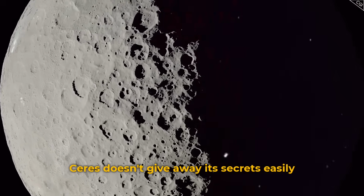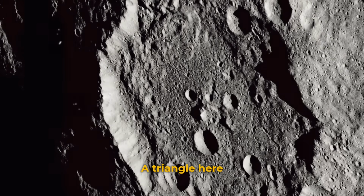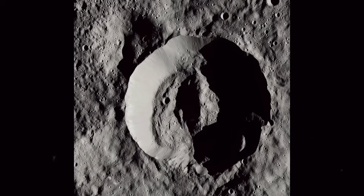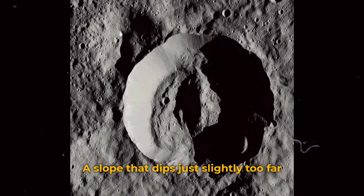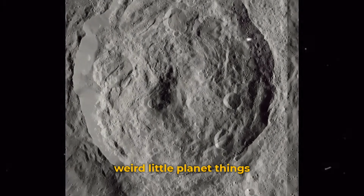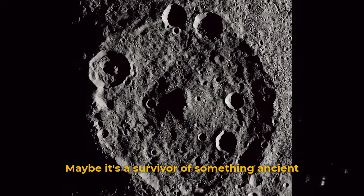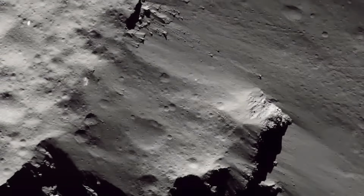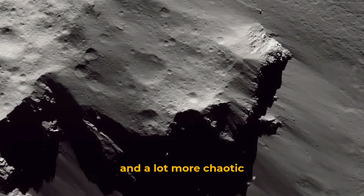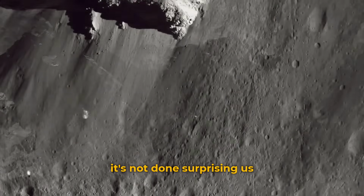Ceres doesn't give away its secrets easily, but it drops hints. A triangle here, a flash there, a curve that bends wrong, a slope that dips just slightly too far. Maybe it's just a weird little planet doing weird little planet things, or maybe it's more. Maybe it's a survivor of something ancient, a fragment from a time when the solar system was a lot messier and a lot more chaotic. Whatever it is, it's not done surprising us.